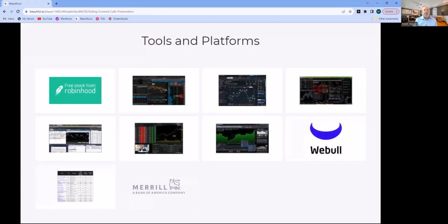What are some tools and platforms? Well, there are lots of them. I like TD Ameritrade, Schwab, E-Trade, and a few other ones out there. There are lots of good trading platforms out there. Just make sure that you like that they have a good options platform.